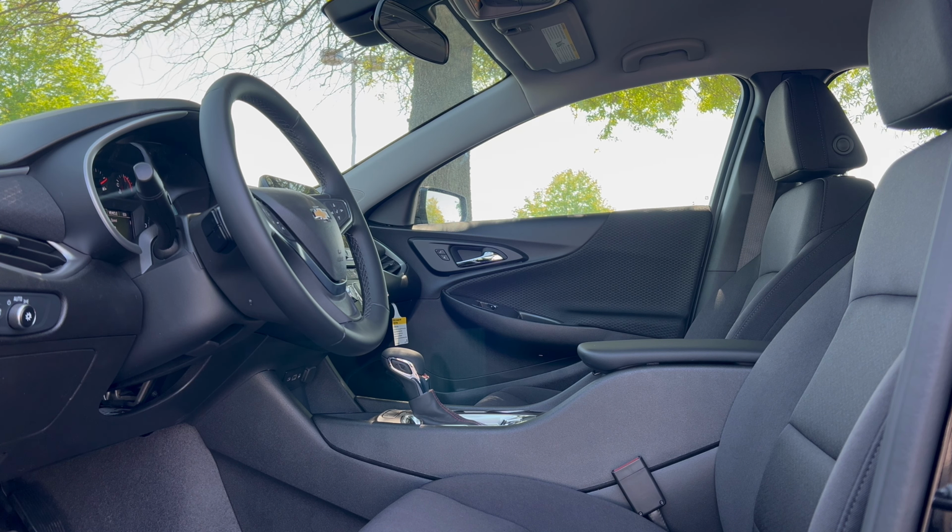Where's my red accents on the upholstery? Where's the red stitching in here other than the gear shift gator? I need some more bling if this is an RS without having to pay money for a Redline edition. So please, Chevy, let's dress this up a little bit better and make it look like an RS. Give me that vibe. Passenger door panel, same as the driver's.